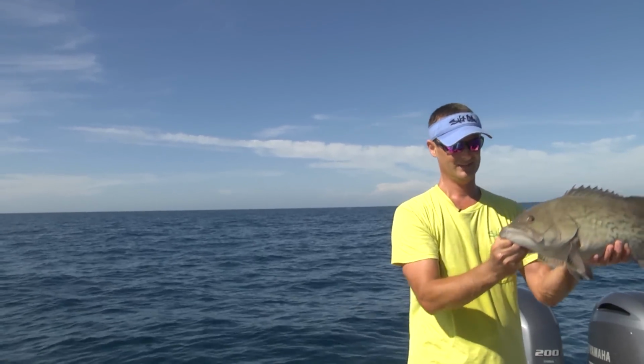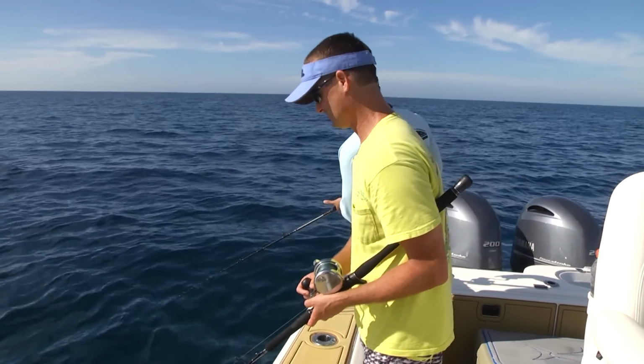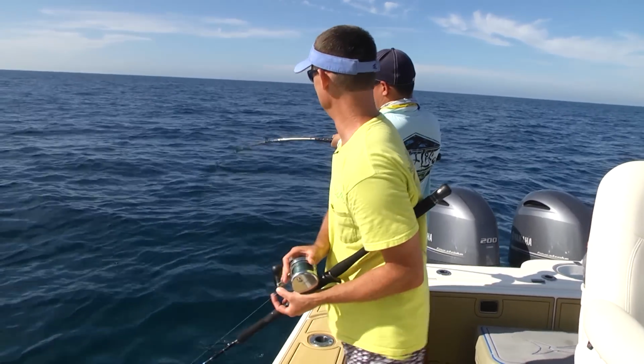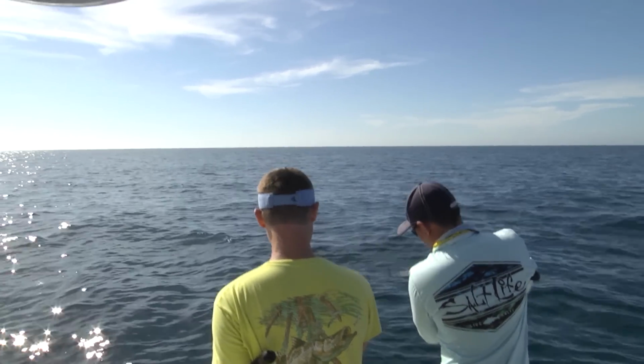Nice fish. And I had my buddy Jim with me on this trip, so I brought Jim in to let him catch a couple fish as well. Jim and I dropped our lines down, and then we ended up doubling up, and Jim had a really nice red snapper that he hooked, and I got a red grouper. There you go. First drop. There you go, Jim.